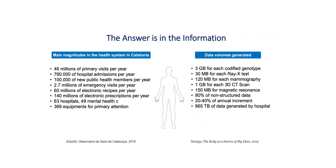Do you think that this is a huge number or not, more or less? Well, let me give an example. This data is coming from a classical or typical hospital that we have in Catalonia here in Spain. These are the numbers that we are talking about. In a normal hospital in Catalonia, we have more or less 46 million primary visits per year, and we have 760,000 admissions per year. We also had around 3 million emergency visits per year, and more or less 370 equipments per primary attention. Well, this is the magnitude of things that are happening nowadays in a normal hospital.